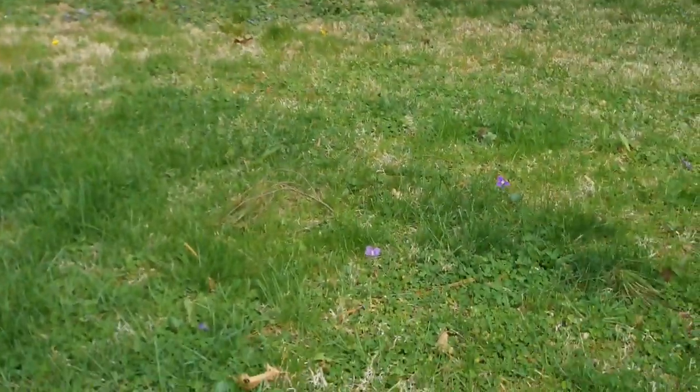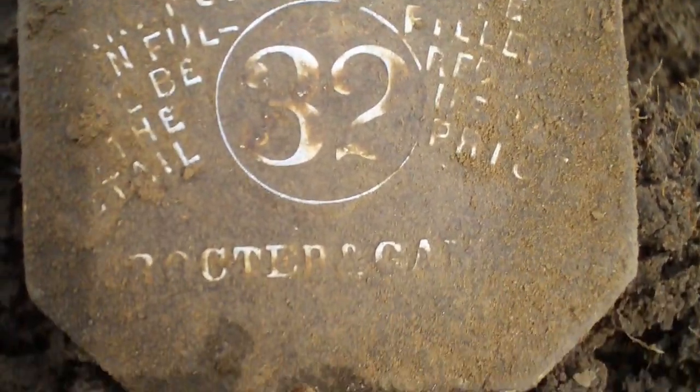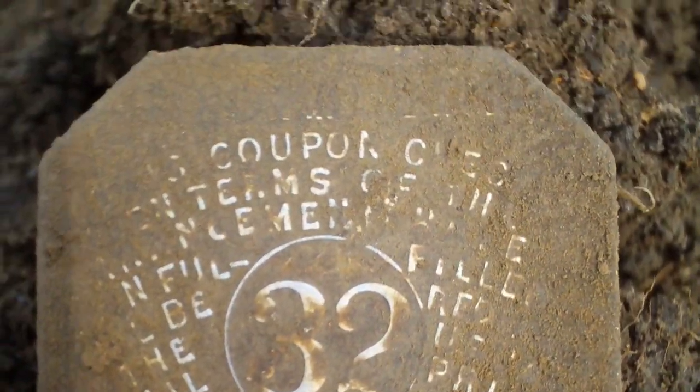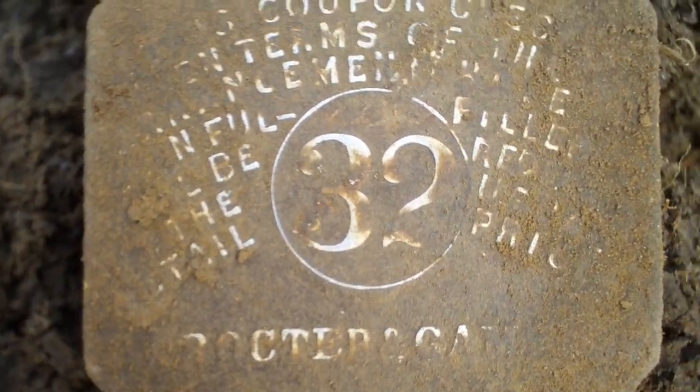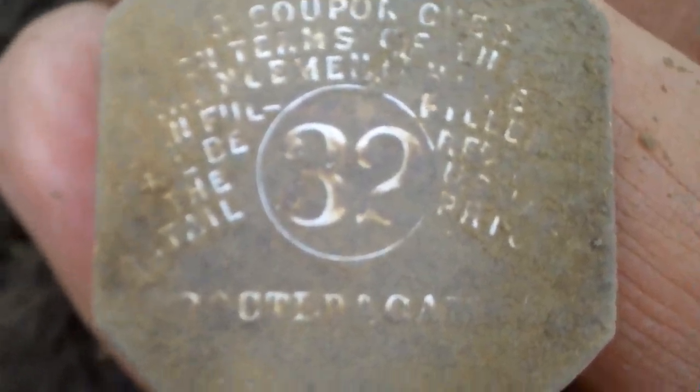We've moved on to another permission. Old house, looks to be about 1910. Got my first signal. It appears to be a token. I think I've seen these before. I think it's a soap token, I'm not sure. But looks like I kind of scratched it on the back. Hit it right with my digger. So I don't know if there's words on the back. I might have scratched them off. But definitely a good token. All right, on to the next.